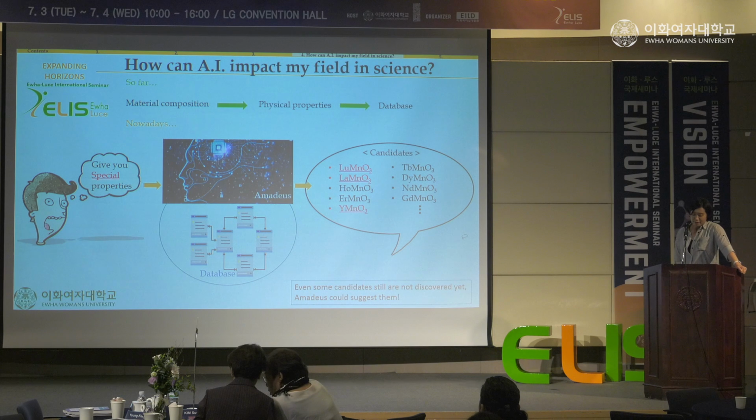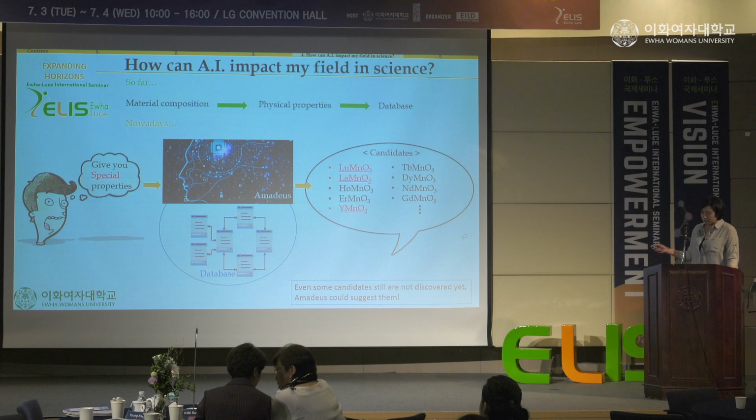So far, if there is a material whose composition we already know, we want to discover the physical properties of this mysterious material. And luckily, when we find the physical properties, we make a database. But these days we need very high technology and enormous money as well as time to observe the physical properties, because we have already identified most of the combinations of substances in the periodic table.